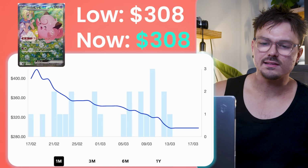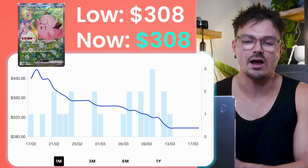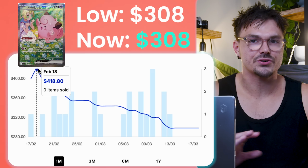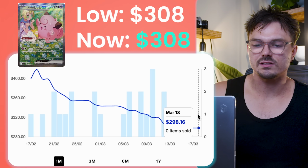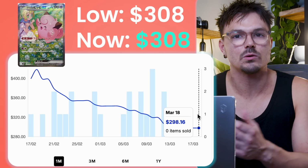Same thing as well, you can see Lillie's Clefairy having a normal market movement for a chase card, right? Because Lillie's Clefairy released at 418 USD and now it's gone down to around 298, which is actually very normal. Usually when chase cards are released, the pre-sales are the highest amount and then it slowly tapers off. So this to me just looks like a standard chase card and how it usually performs. Then again, things are different right now. It's really becoming an interesting time to be involved in the hobby.